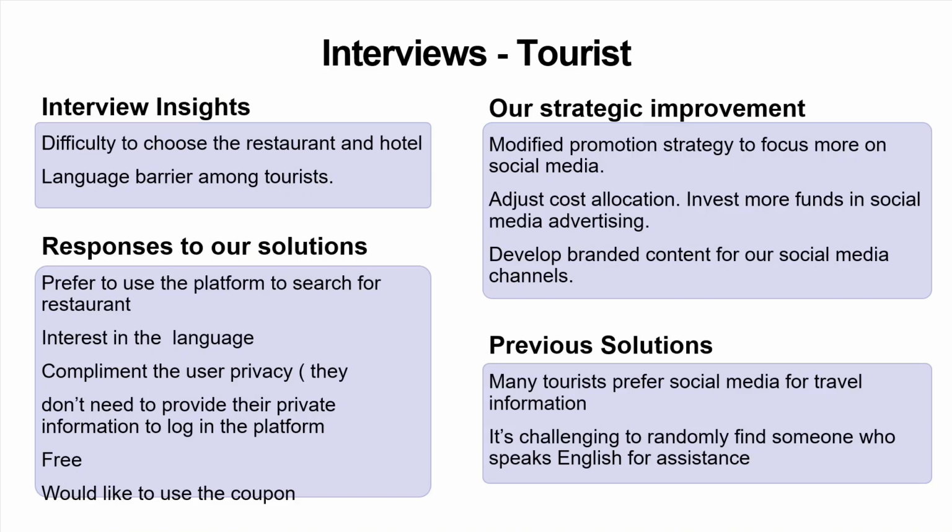The interviews revealed two primary challenges: the difficulty in choosing suitable restaurants and hotels, and the language barrier faced by tourists. Previous solutions: the users favor social media for travel information. The language feature addresses the challenge of finding English speakers.